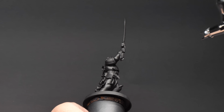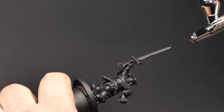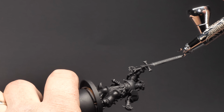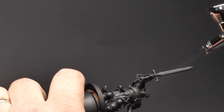I'll start by getting an overall black on the model, apart from the primer, just in case I need to touch up the darkest parts of the model at any point. Then I'll start to lighten up the armor with some bluish black and gray. The idea will be to keep all of the armor super matte and dry. I want the armor to look almost textured and dark, with a contrasting color for the weathering.